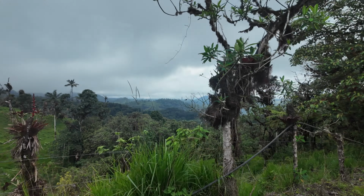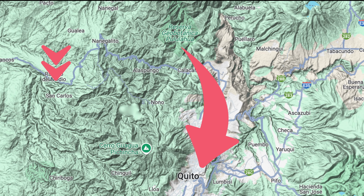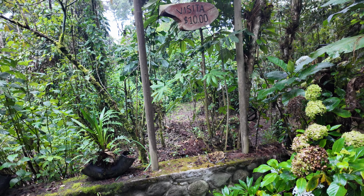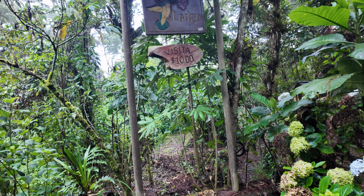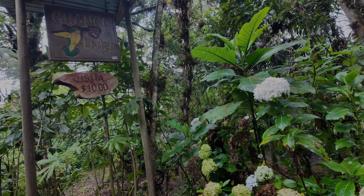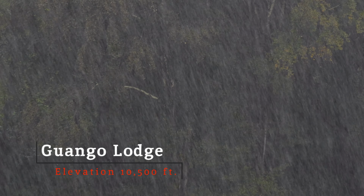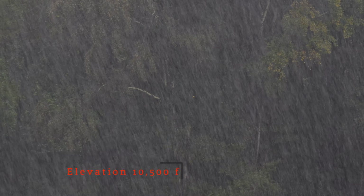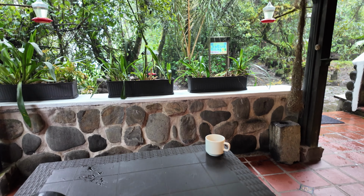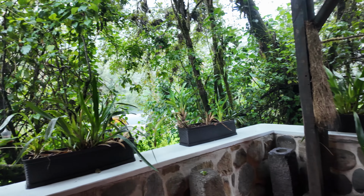The rest of the day was spent in transit as we left the Eastern Valley, went back through Quito, and ended up in the West Andes at the Guango Lodge, which would set the stage for the big 3 of tomorrow. But overnight, the weather turned for the worse. But fortunately, it's not all bad news.